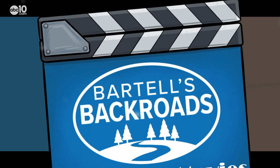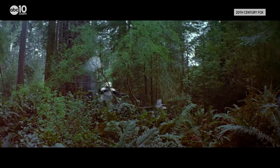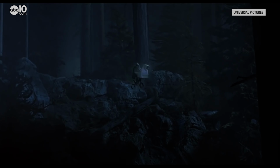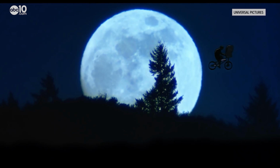The Redwood Forest of Northern California has been the backdrop of multiple iconic films. In Star Wars Return of the Jedi, Princess Leia meets Ewoks and then fights off stormtroopers in Grizzly Creek Redwood State Park. In the movie E.T., Elliot got the bike ride of his life in Redwood National Park.